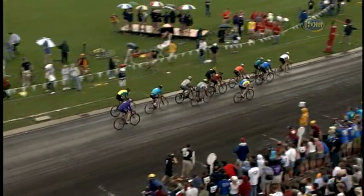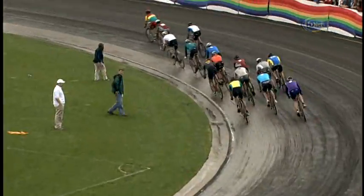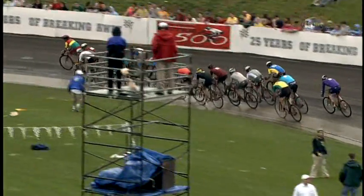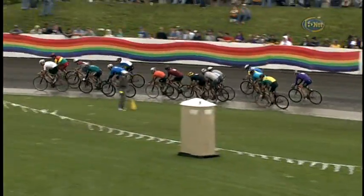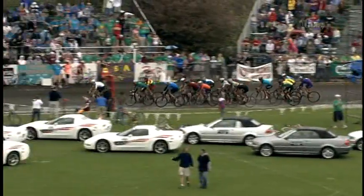Cutters in white on the lead. Team Major Taylor in green in second place. Alpha Tau Omega in blue in third. Fiji in orange in fourth. ACR, we haven't heard much from them in the last few laps, but they're right there in the lead pack. Briscoe in burgundy is also there. ACR, of course, is in all black.